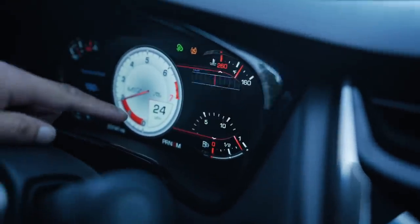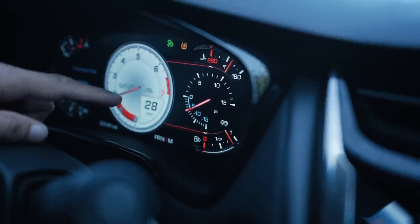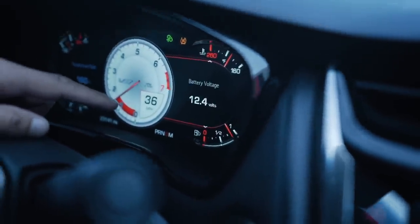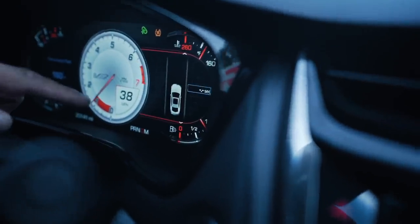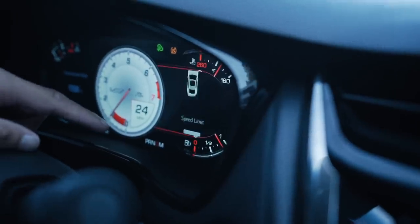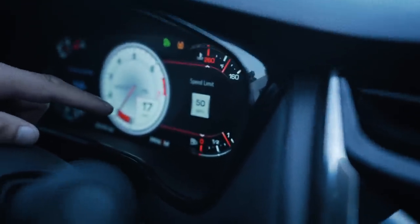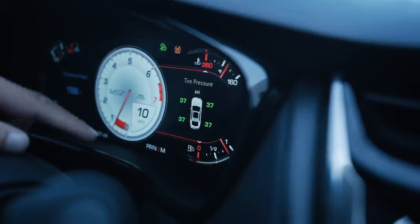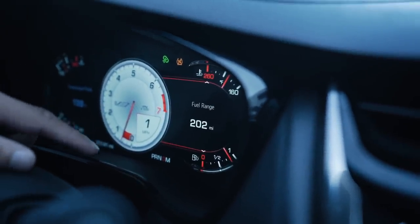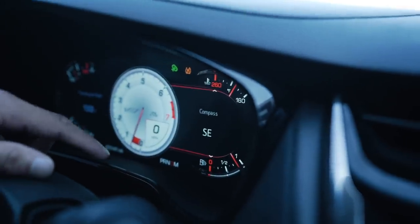G-force, it measures the G-force. This is a boost gauge because you got a supercharger. Oil pressure, oil temperature, battery voltage. This even shows you how many seconds you are away from the car in front of you. The speed limit of the road you're driving on. The tire pressure, oil life, and the fuel range of how much fuel you have in the tank. Even a compass. So man, this thing has everything.